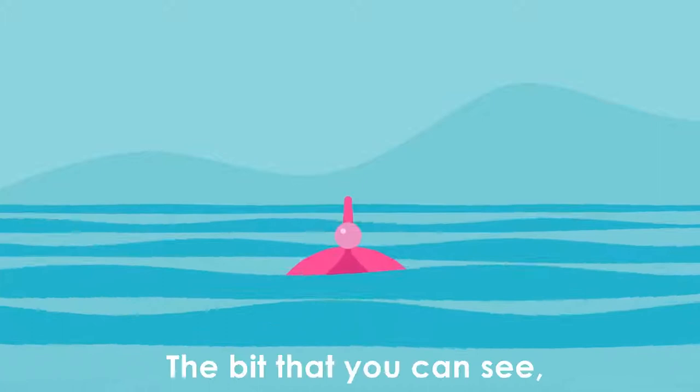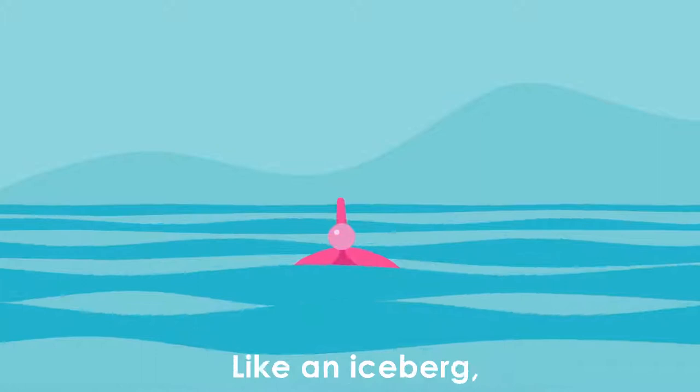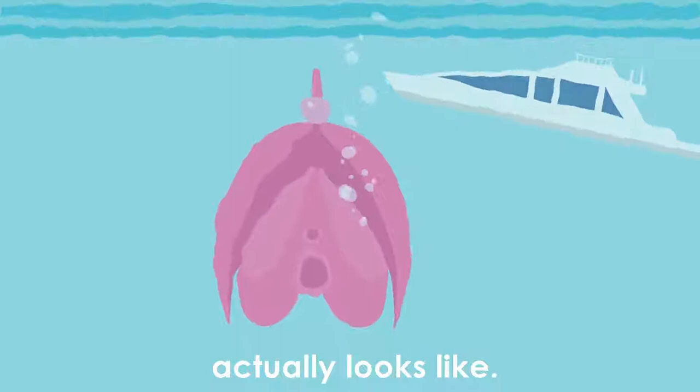This is the clitoris. Only, it isn't really. The bit that you can see, that little bundle of nerves, is only a small part of a much bigger structure. Like an iceberg, the clitoris has hidden depth. This is what the clitoris actually looks like.